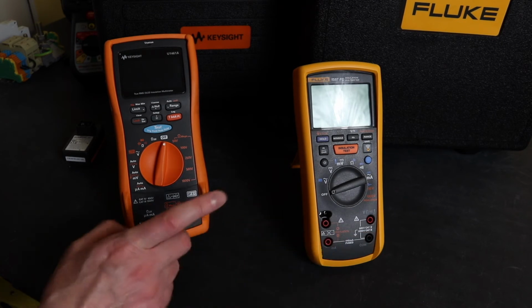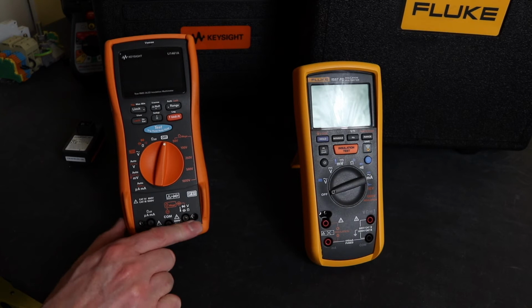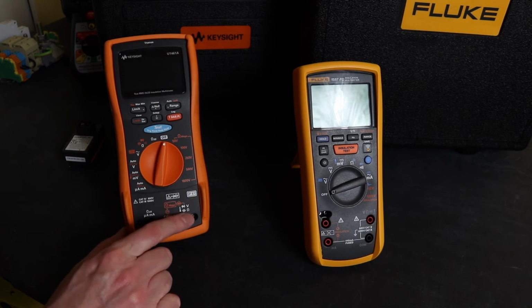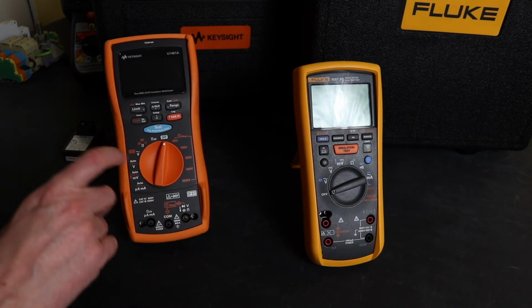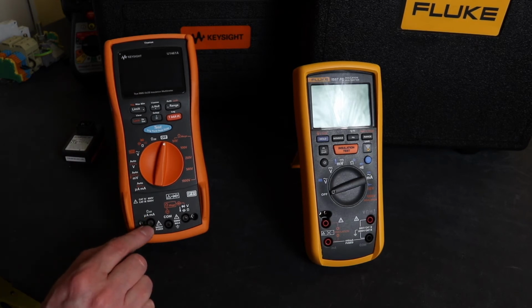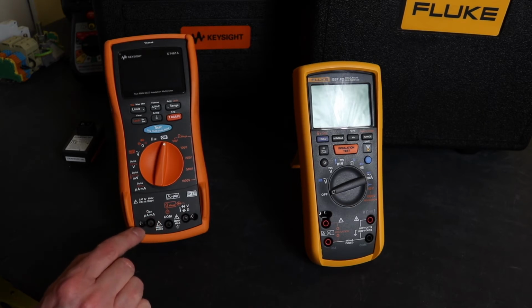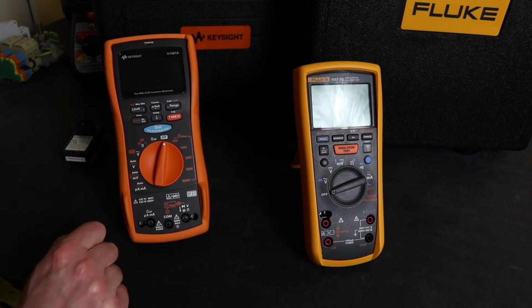The fact that they're using a current terminal for a voltage function just doesn't sit right for me. In contrast, for the Keysight here, you have the common terminal. Over this side we have diode, voltage, ohms, capacitance and temperature, and you have the ability to put the remote probe in this as well. On the other side is the earth bond test, which is a 200 milliamp test current for continuity, and then the microamp per milliamp function on this side. Again, it will take the remote probe, but that's just for using with the earth bond measurement.